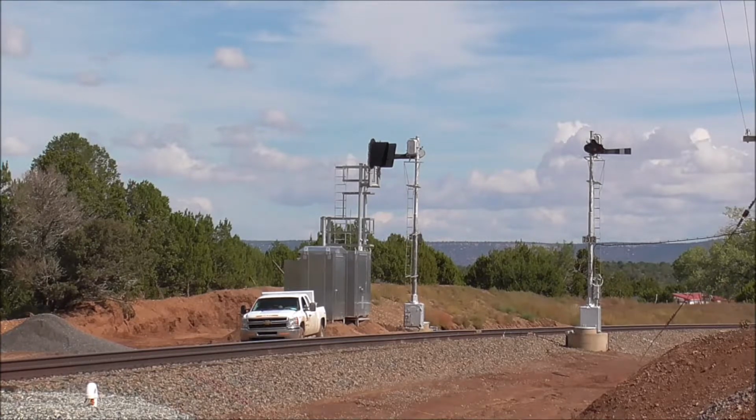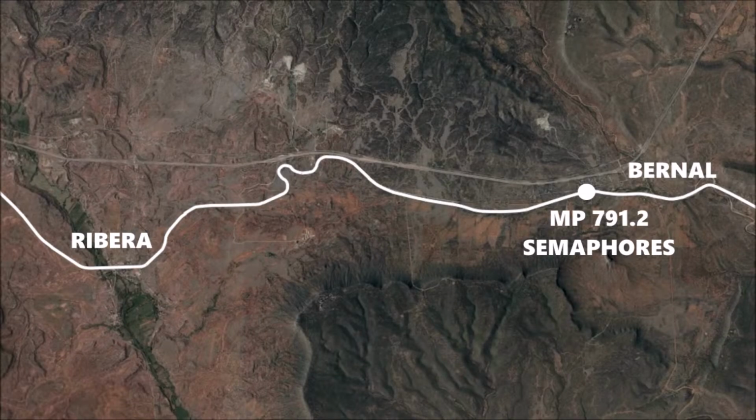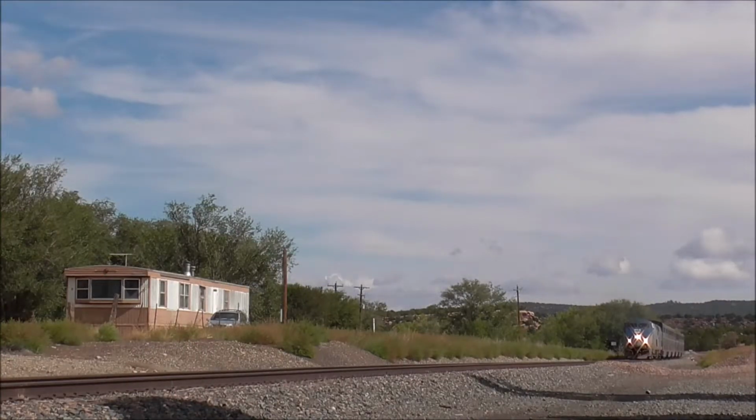Just after the rear of the train cleared the crossing, I packed up my gear to set out on one of the closest chases I've ever pulled off. I parked the car and set up my camera at the New Mexico Route 3 crossing in Ribera, New Mexico, with less than a minute to spare before the headlight of number 3 came into view.